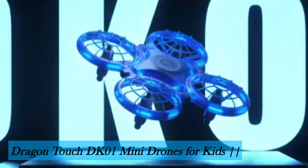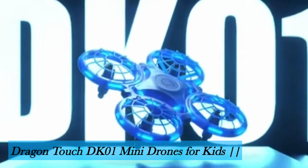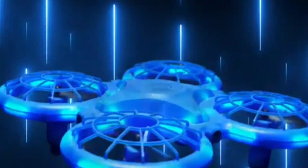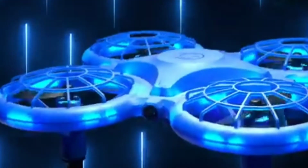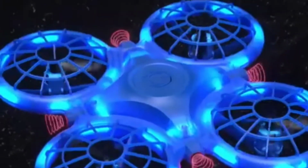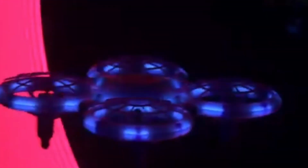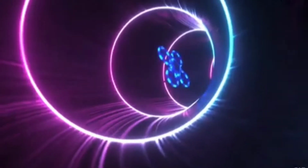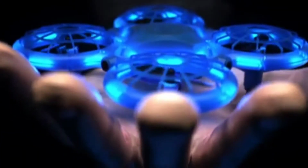Number 4, Dragon Touch DK01 Mini Drones for Kids. Safe and cool design, our Dragon Touch drones are designed with a protective propeller guard around the propellers for added safety and durability. This mini drone comes with 3 remote controls.